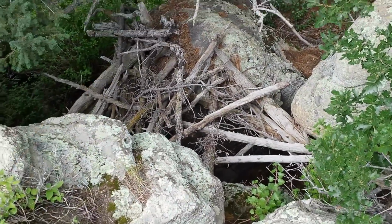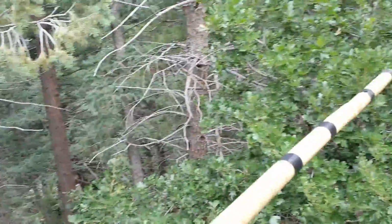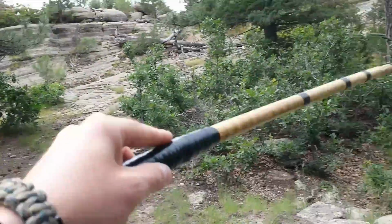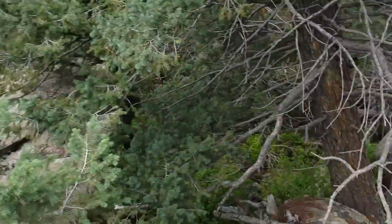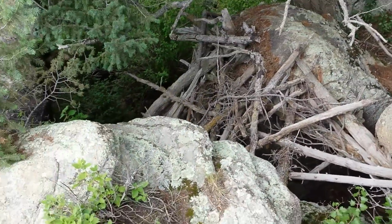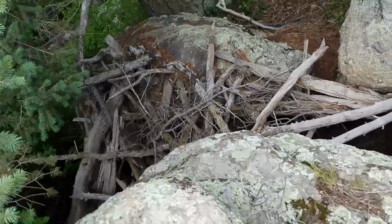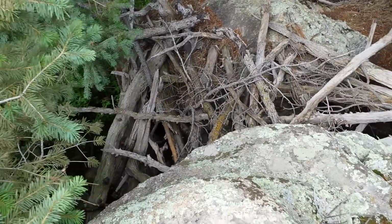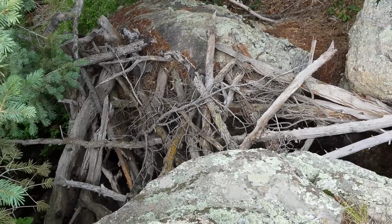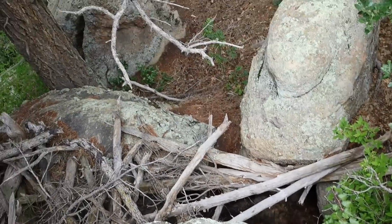Most people wouldn't even notice that if you came walking along here. They may look over here. Maybe not. Usually they just keep going if they're hiking or whatever. Just look over the cliff. Bam. Find a den like this right there. This is how I found this one. Just looking over, I was like, holy smokes, look at that. Spiderweb roof. Look at the size of the logs and stuff. So I was like, yeah, wow. Awesome.